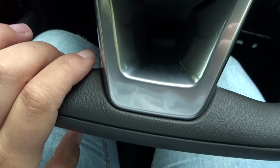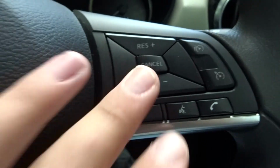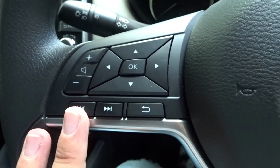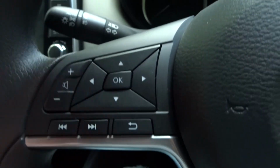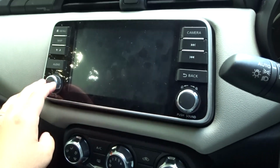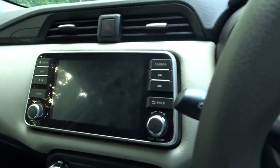Now this steering wheel, flat bottom steering wheel in a Micra. This steering wheel is just so nice. We've got the cruise control, which I used. We've got the sort of volume controls and skipping through songs because I like my music. So we got that. And then over here we have a nice big touch screen, which I don't know if I can turn it on with the key not in the ignition. No, I can't. But we have a touch screen.